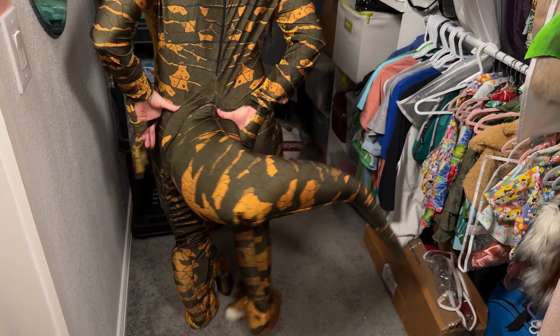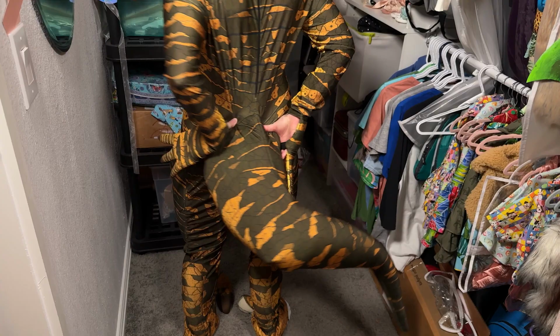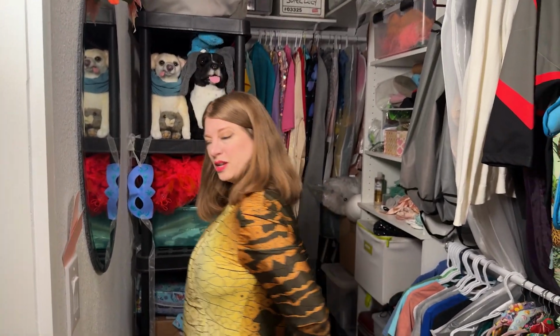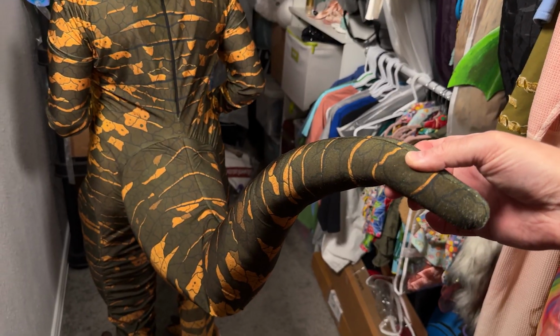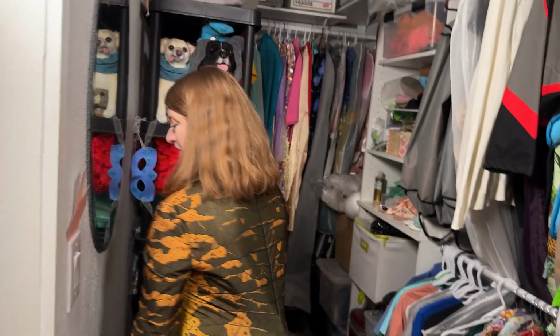If there was a wire in here, that would help. But also, it's got a soft base, just like in the head. There's the soft base. So while it's sitting on my butt, it would sit on my butt a lot better if it was on something hard. Kind of like that. Yeah, that's how it would sit. But it doesn't, and it kind of pulls funny. Or, well, I said something hard, right?